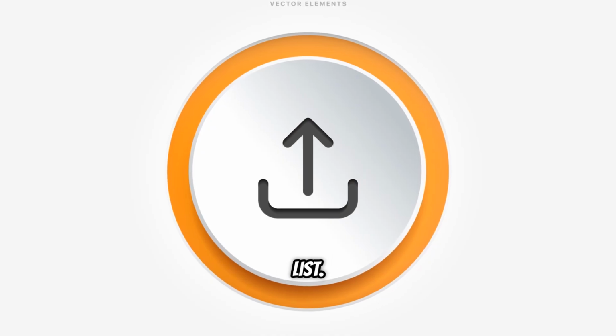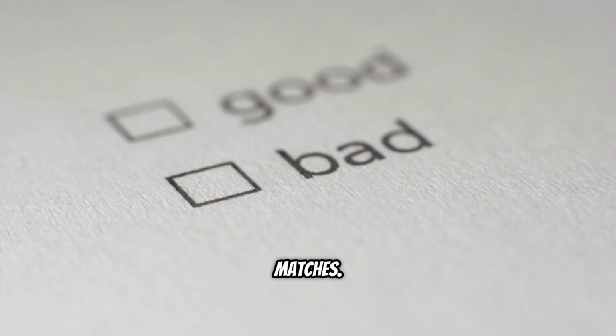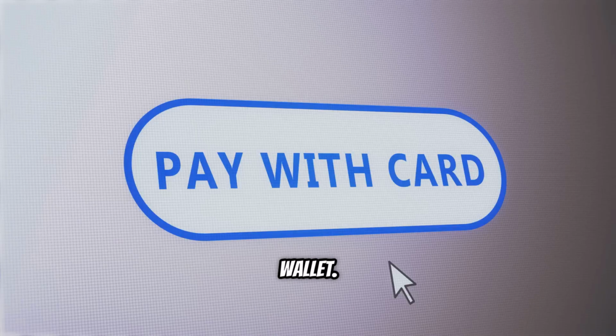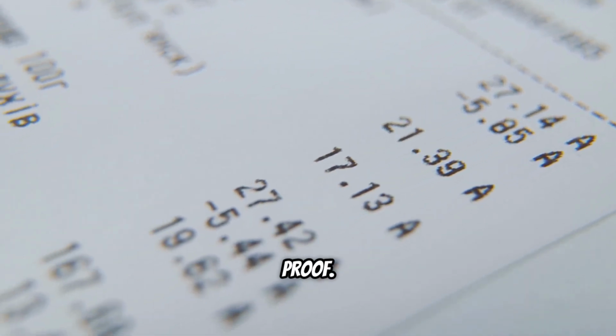Click Upload List. Select your CSV and upload. Wait for verification. Up to 24 hours. Review matches. Accept good ones. Open wallet. Request payment. Record your screen and save the receipt for proof.